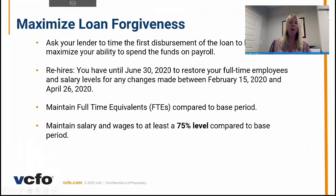Maintain salary and wages to at least a 75% level compared to the base period. When you are looking at restoring wages, it does not have to be to the 100% level it was pre-COVID-19, but it does have to be to a 75% level.